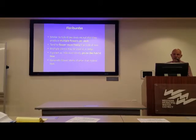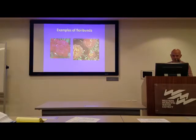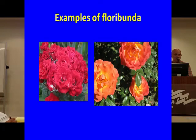Well, I was going to get to that. Climbing roses are terrific against walls and fences because no one or no thing is going to try to get over that wall. They are evil plants. Okay, examples of floribundas.